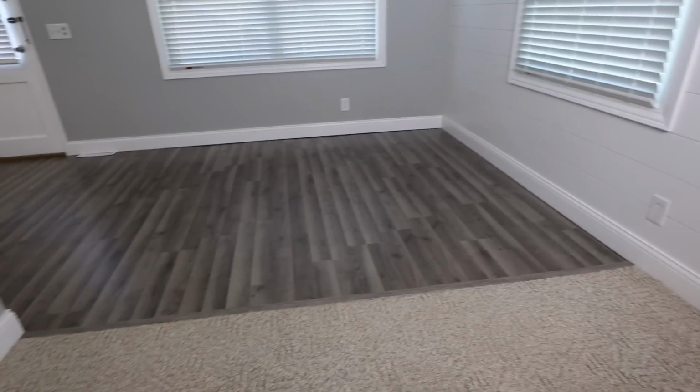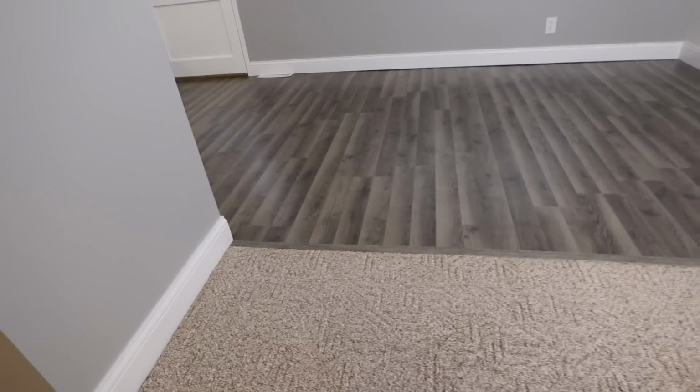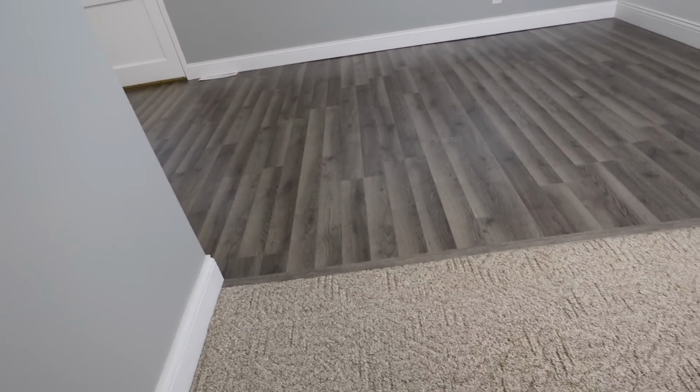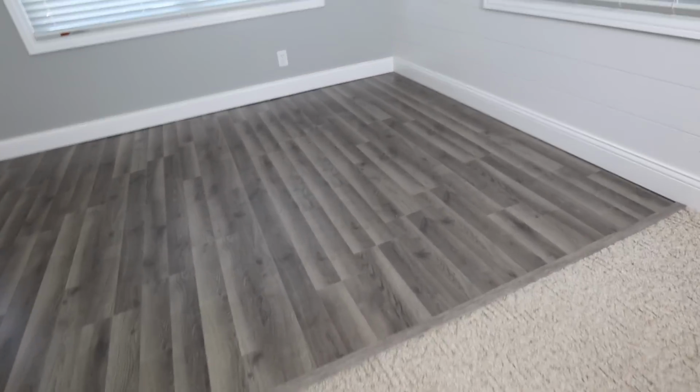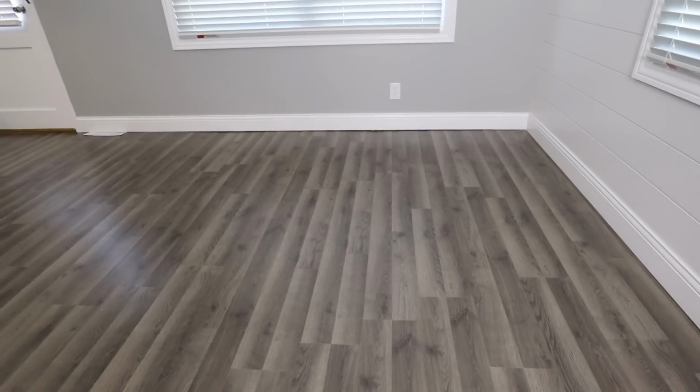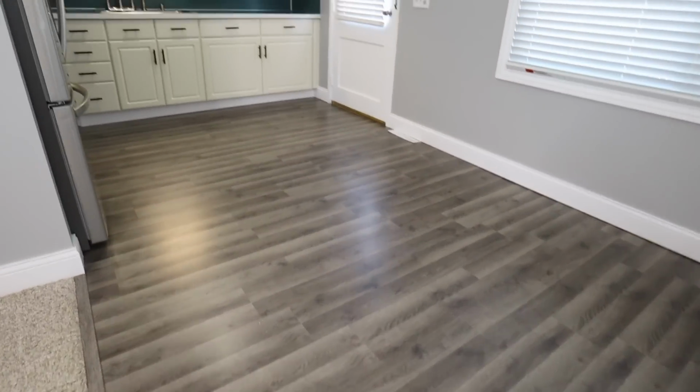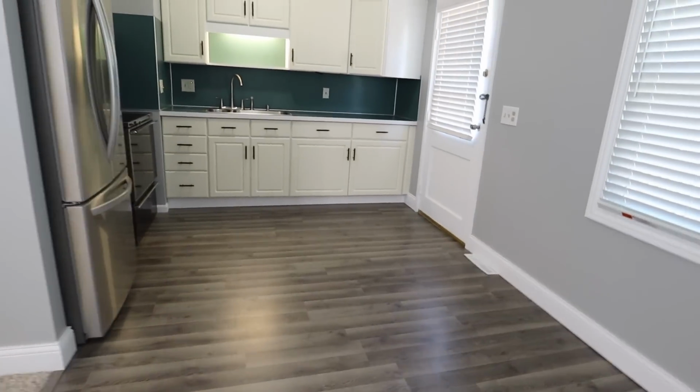So then to the kitchen area, if you guys remember, this carpet actually went straight across right here, and we removed the carpet in this area so we could make the kitchen larger. So you actually have like an eat-in dinette area right here. Ken did such a good job at installing this floor, and I absolutely love it. It changed the look of the kitchen completely.